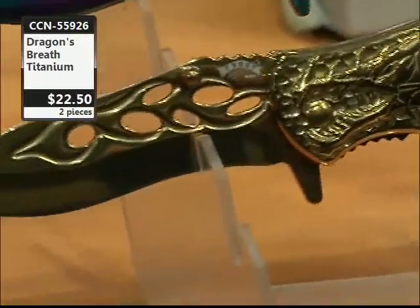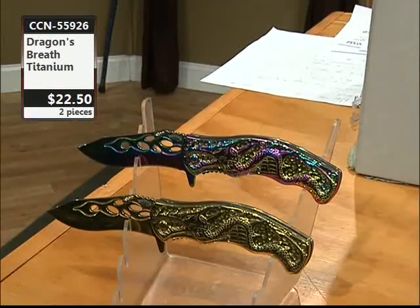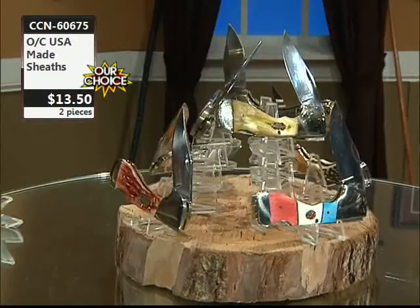Works right here. $22.50. Now that one is a snapshot liner lock and has a pocket clip on the backside. It sure does. Titanium coating, of course, rainbow titanium on the top one, the gold titanium on the bottom. Both pieces, only $11.25 each, $22.50, retail $49.95.